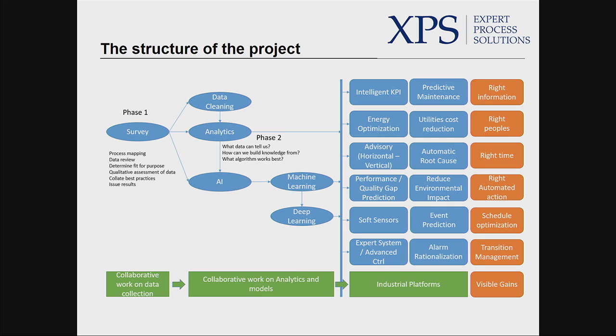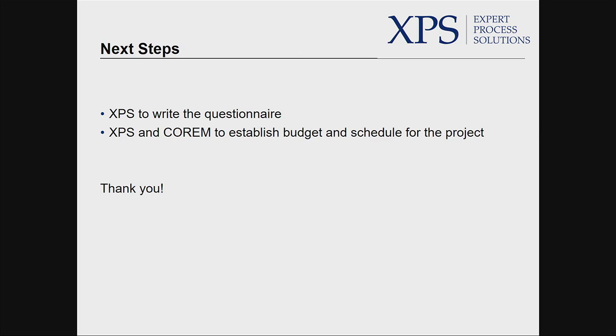So what are the next steps? We're working on writing the questionnaire and being sure that we can put a survey together that's practical and easy to answer and collate the information. XPS and Cor-Am are establishing the project schedule and budget for the project. And I think we also need a CIMIC collaboration charter, I think you call it, Carl, in order for us to continue on the same path.